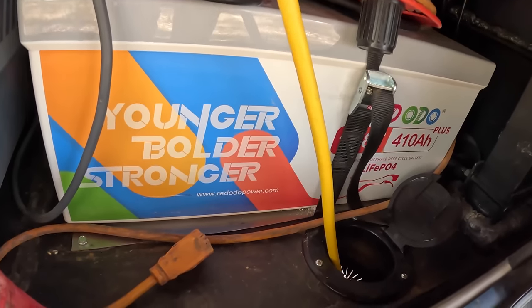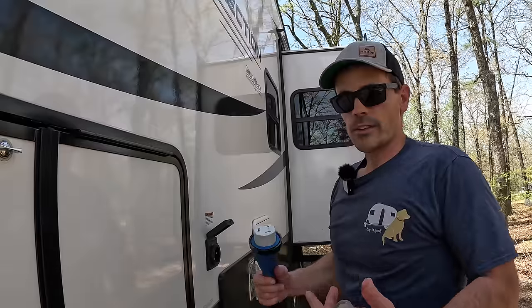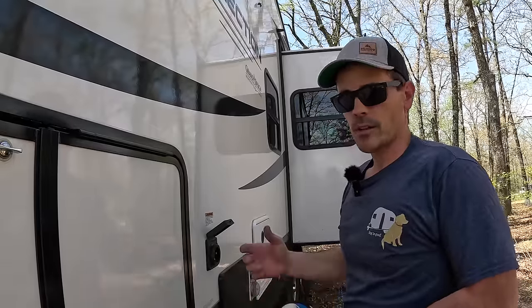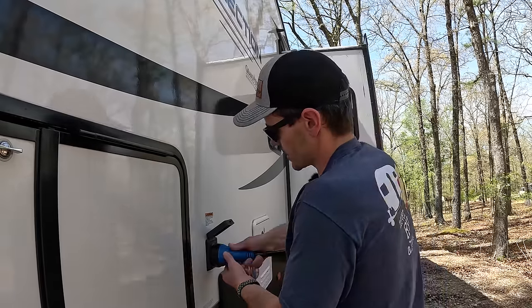I don't have the inverter powered on yet, just like if you go to a campground and you're using shore power. You always want to leave that breaker off until everything's hooked up. Of course, that's after you've already hooked your surge protector into the 50 amp power plug and checked to make sure everything's good. So we're just going to twist lock this thing in here.